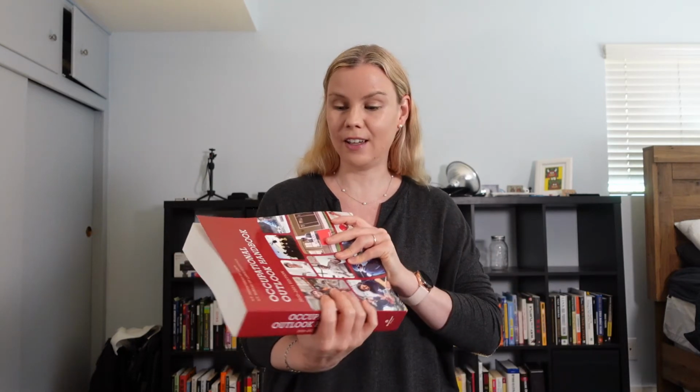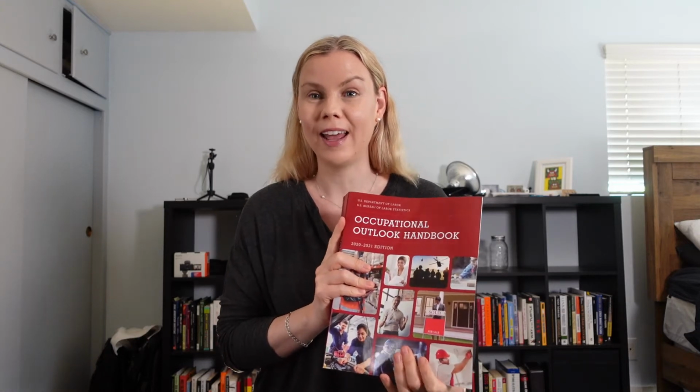But one of the first tips that I want to discuss is, do you actually need a higher degree for the career that you're interested in? So how do you know if that's true? There are a number of routes you can go. You can look at the Occupational Outlook Handbook. This is probably in your undergraduate career center. You can get it from libraries. You can purchase it. It's actually not that expensive. But it has lots of information on many different career pathways.